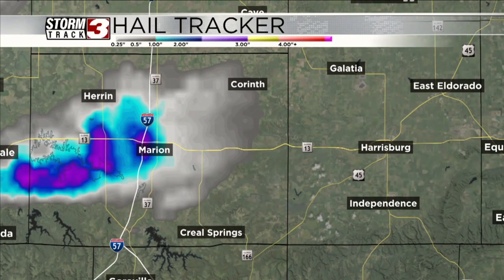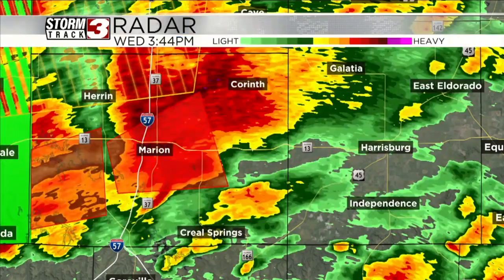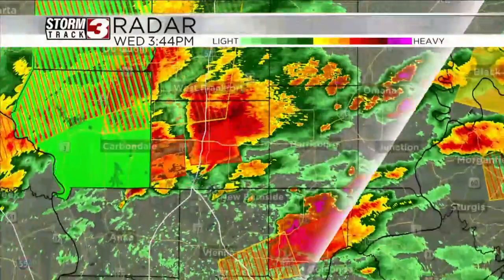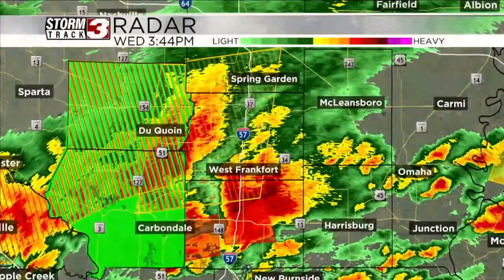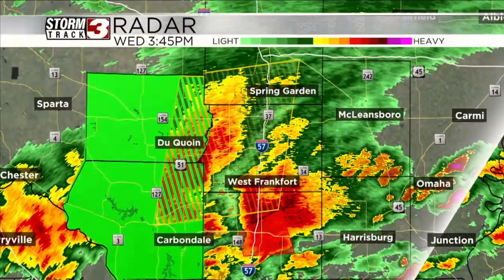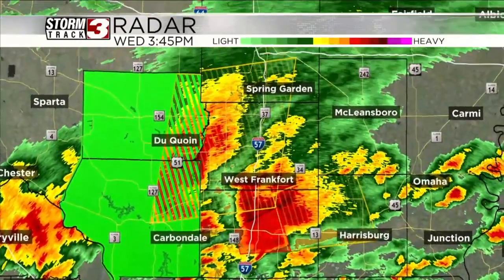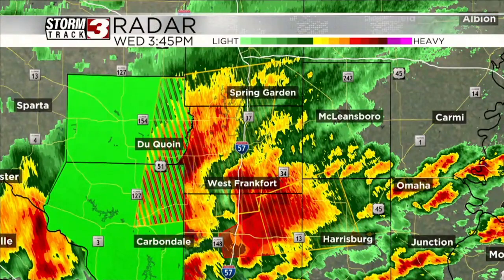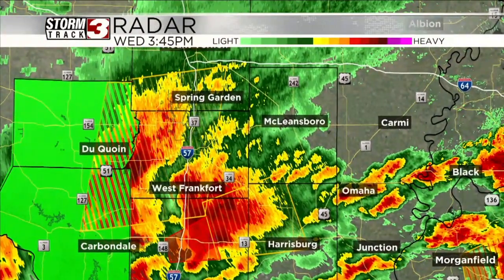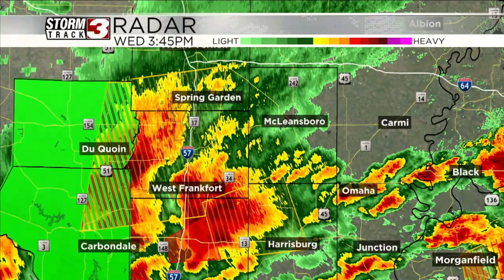small hail. You know, what we haven't talked a lot about is some of our counties to our north, because this is, of course, not the only storm that we're tracking, right? So there is a lot going on through Jefferson County, Franklin County, and then extending into northern Williamson County as well. We do have a very strong storm making its way into the area.